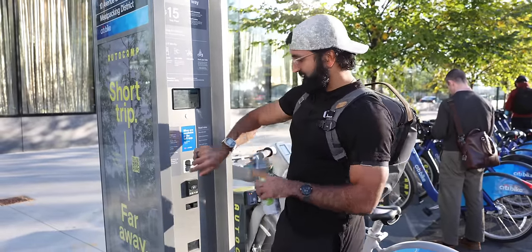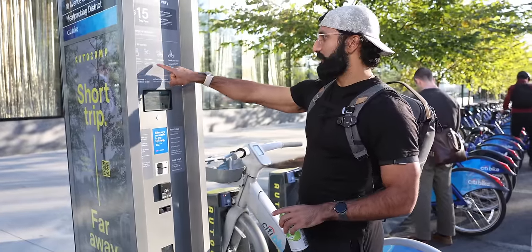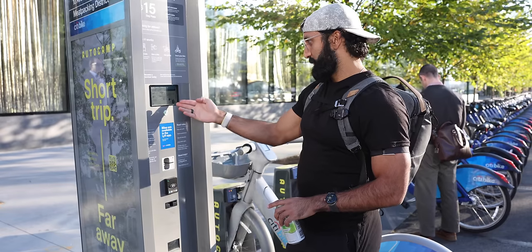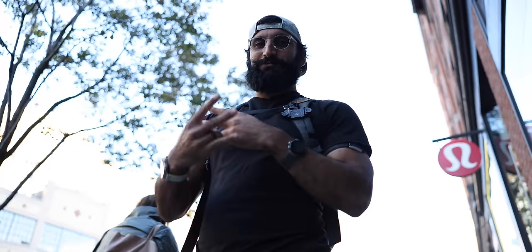All right, the green lights went, this is done. Theoretically, it says here that it would work. I just get a code, I get a bike, and I get going, and I can use a contactless or inside a credit card here, but it's not getting past the payment screen. They don't want to take my money. Maybe this station doesn't work.